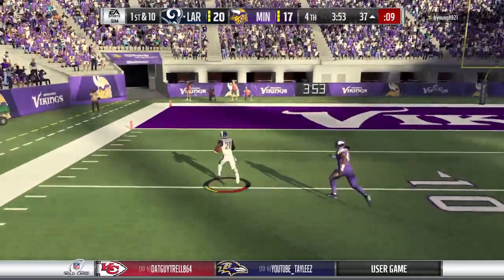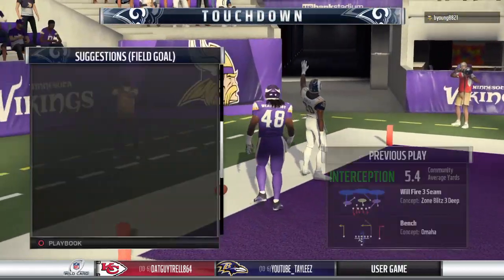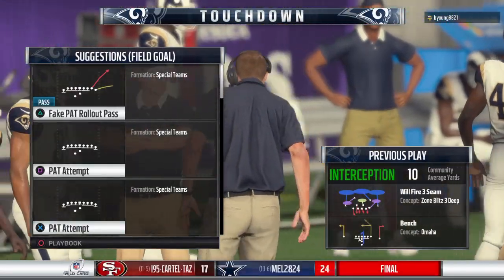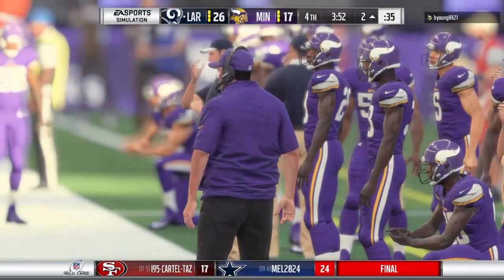And he's free going down the left side. It's a foot race. And he will bring it back. It's an interception return for a Rams touchdown.